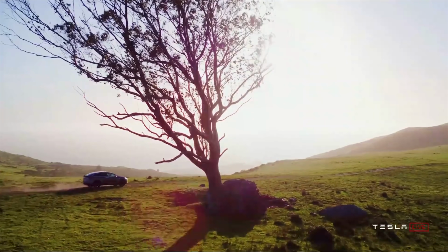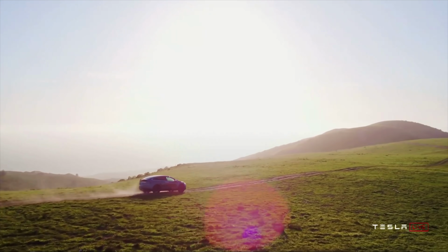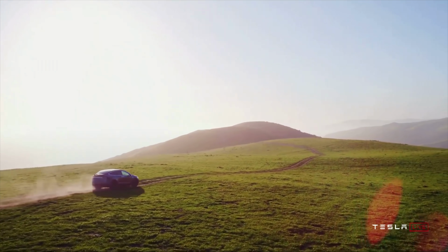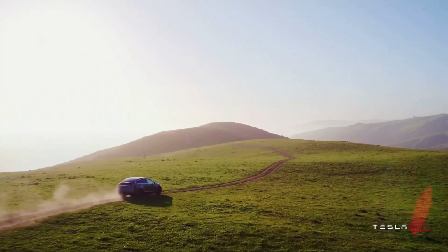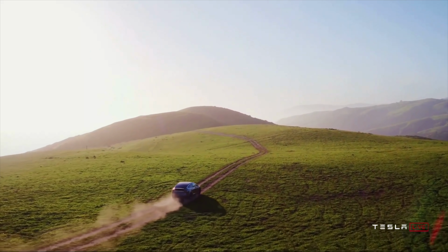Obviously, some other estimates have improved over the last few weeks. Some have also gotten worse depending on your model. Model X deliveries have actually started, the refresh models at Fremont, which is super cool to see. So just know that as of right now, it's a crazy time to buy a Tesla, and you might have to wait just a bit.